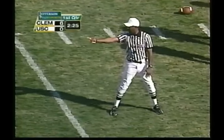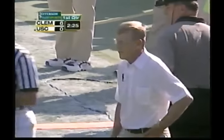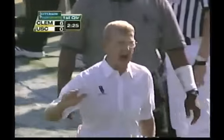Another chop block. Second one on South Carolina. Obviously, a point of emphasis with the referees today. And Lou Holtz wants to find out just what the heck is going on here. Well, that's been the story for them today.